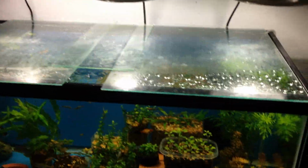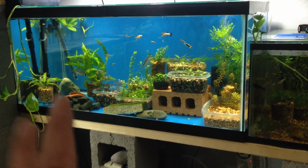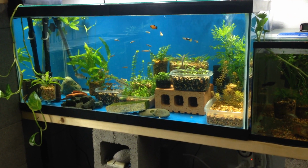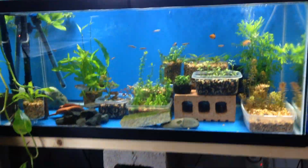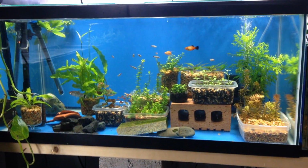And the 40-gallon breeder. This is one of the first tanks I've set up. It was here with 50 pounds of gravel in it, and just all different makeovers and whatnot. I had a bad outbreak of ick. Figured it was time to tear it down.